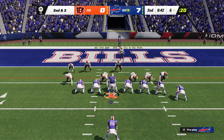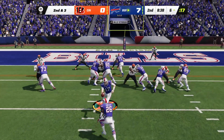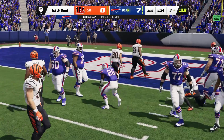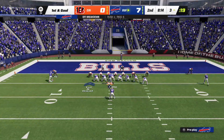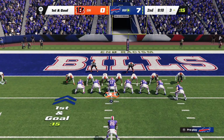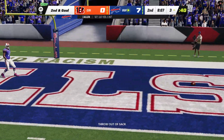From the 6 now on 2nd and 3. They go right back to Singletary. And he'll be brought down here at the 3-yard line. Now Allen keeps himself upright. And that one going to come up short.